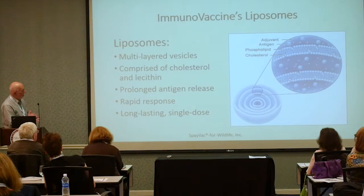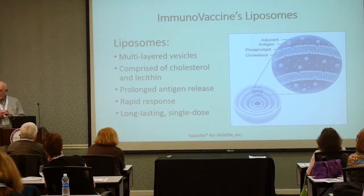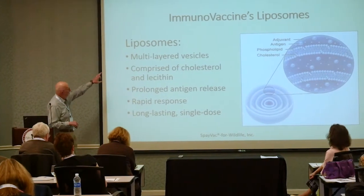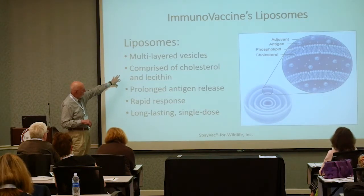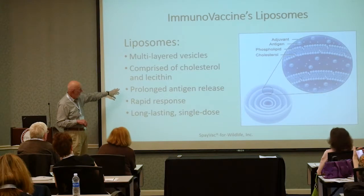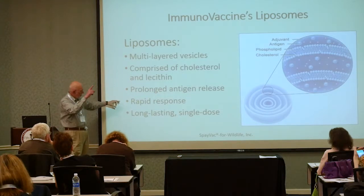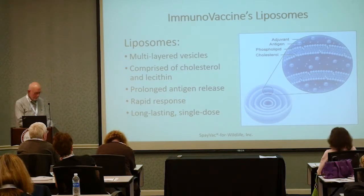So the key to all this are the liposomes, and I always try to describe them as, imagine a small microscopic onion, with the antigens and the adjuvants sandwiched in between the layers of the onion. So they're very small, multi-layered vesicles. They're comprised of cholesterol and lecithin, and they result in a prolonged release of the antigens. The result is a rapid response in antigen buildup, and they're long-lasting after just a single dose. In all the studies I'm talking about here, we've never boosted.